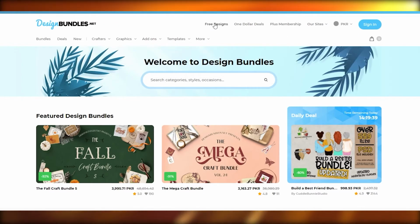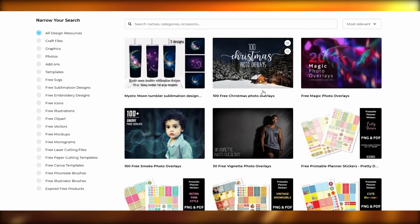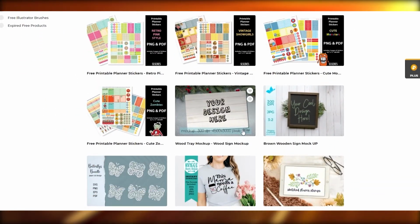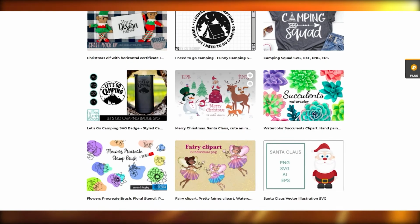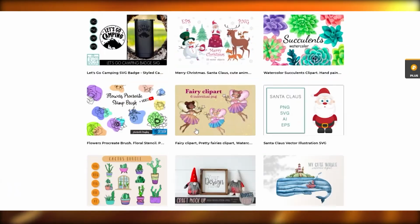So if I click on free designs, it is going to take me over to this part of the website where all the designs that I can see are free. That includes PNGs and PDFs and other mockups and stuff like that. As you can see, we have this SVG for backgrounds or for shirts, and we can see we have some stickers and animal stickers and PNGs, SVGs, EPS, and many more. So these are all free, guys.